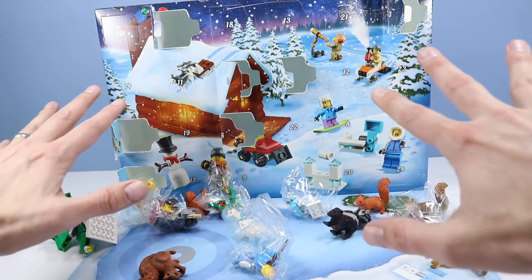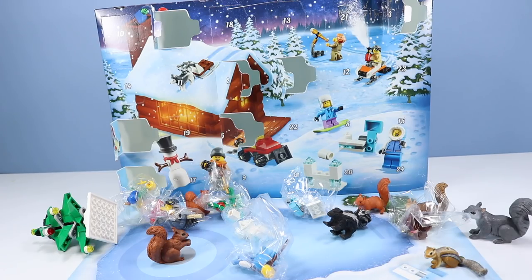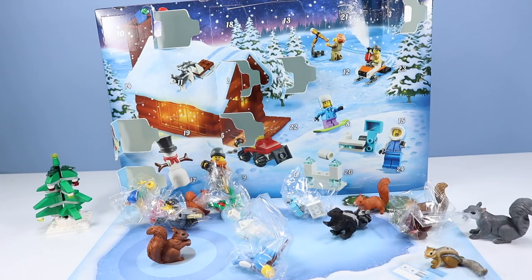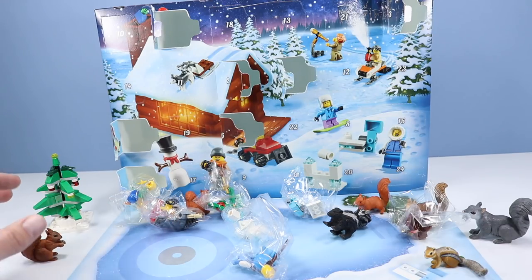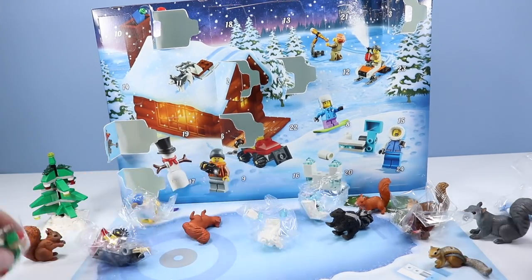Okay, hold it for a second, squirrels. That's 7 compartments you've opened up. We don't even know what's going on here. There's stuff everywhere. Squirrels are falling down. What a mess. Even the tree fell down. Okay, I don't even remember what came out first. Where was box one? Box one was over here. It was this tractor car, so let's build that.